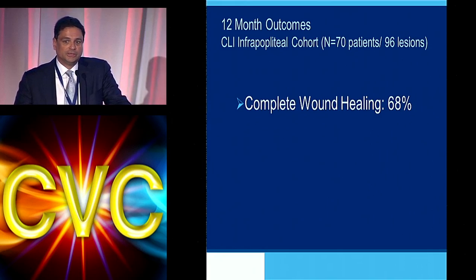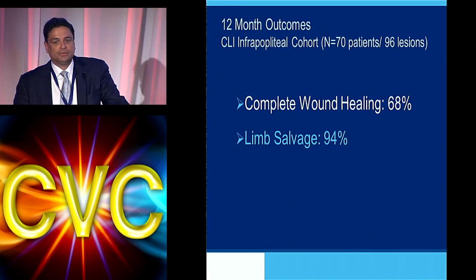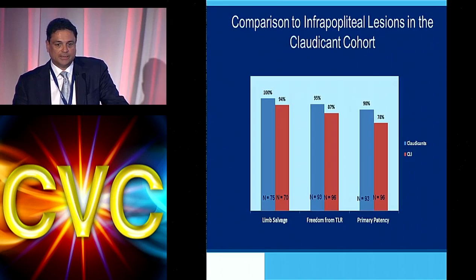And I can pretty much say that with confidence, because I know all the guys who use a lot of this. Complete wound healing was very good at 68%. But if you look at limb salvage rates, it was 94%. Again, a phenomenal result. Freedom from TLR in the CLI infrapopliteal cohort was 87%. So again, incredibly satisfying results. And the primary patency was 78% in this trial.